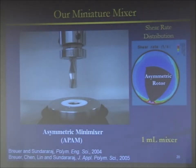So what we came up with is called the asymmetric mini mixer. It has a similar size scale, about 1 gram required to do the mixing. But the difference is this asymmetric rotor that we have here. Essentially, this rotor will fit inside the cup with the polymer and then mix, and then we can take the sample out. The rotor design is like this. If this is the center, it has kind of a medium gap, a large gap, and then a very small, narrow gap. And as you can see, the shear rates vary quite a bit inside that mixer. This is very similar to what you'd expect in an extruder as well.